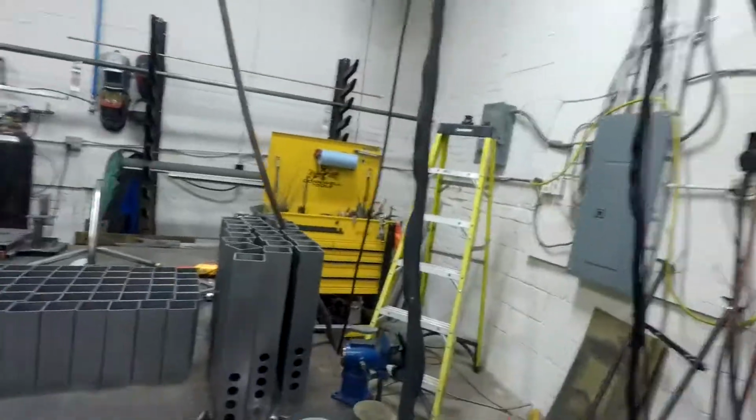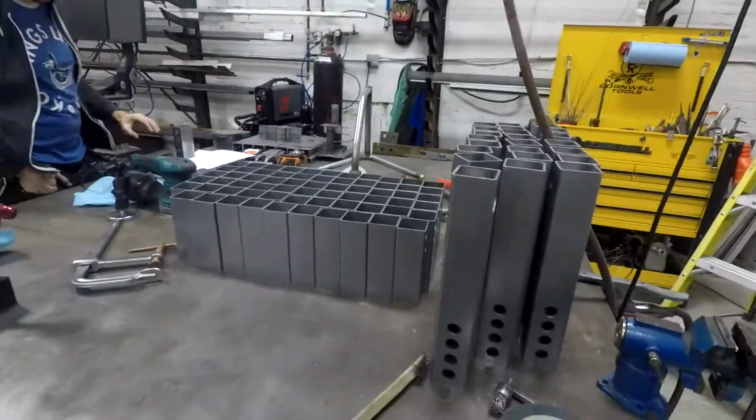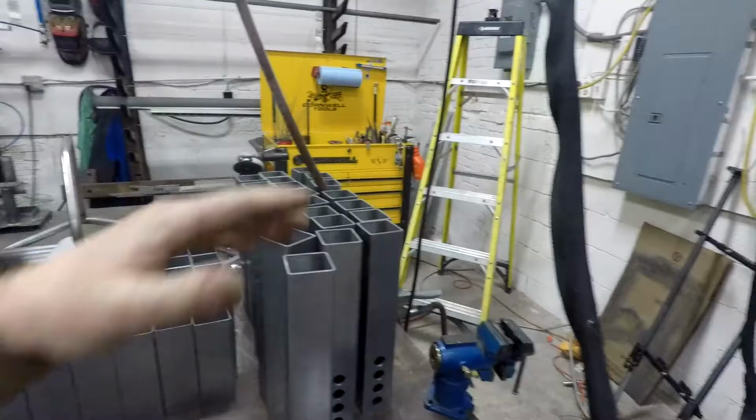Also, we've been working on these guys here. Got these all ready to go. Still got to cut the plates out. Got to drill the holes on these poles, but the past couple days I've been working on getting those all done.